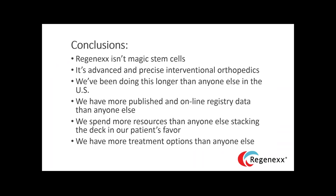In conclusion, this isn't magic stem cells. I can't offer you magic. I can tell you and give you some information about what we see work. This is precise interventional orthopedics. It's not just kind of magic stem cells injected somewhere in the vicinity of where they maybe need to be. We've been doing this a very long time, and we have an awful lot of information we've collected. We spend a lot of time, energy, and money on stacking the deck in our patients' favor, and we really have more treatment options than anyone else out there.